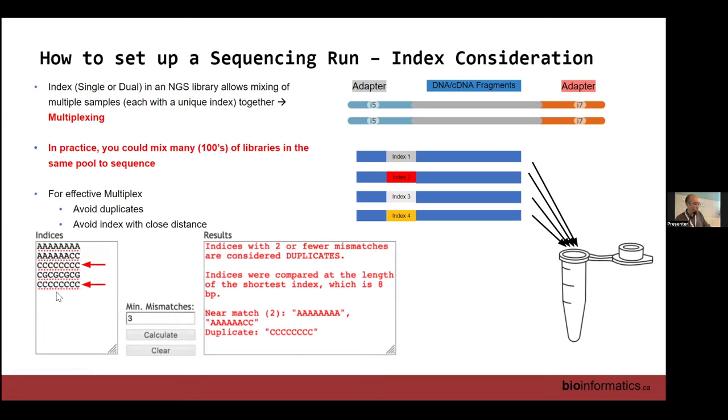But also, what you can see here is that you have two samples that are only two mismatches apart. It may still work, but you may get more errors, especially when you consider sequencing error. You may get data wrongly assigned to a particular sample. Something to keep in mind is that this is also part of the reason why you use a larger number of bases in your index, and also dual index, because then you give more possibility of differentiation between different samples.